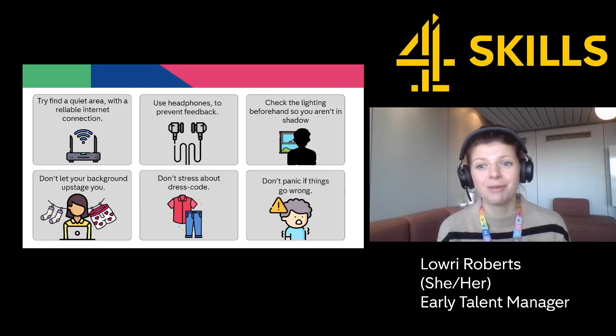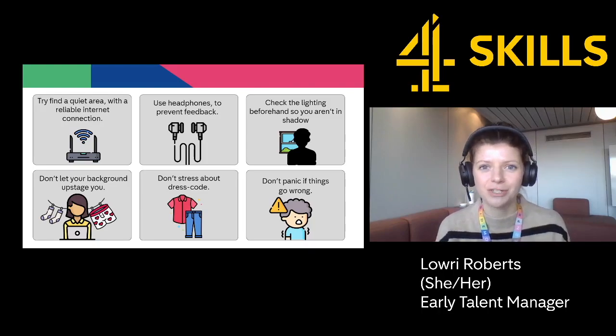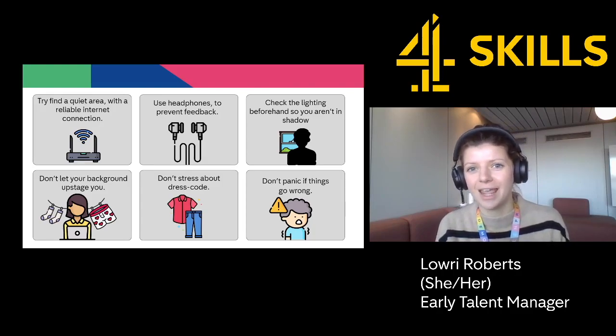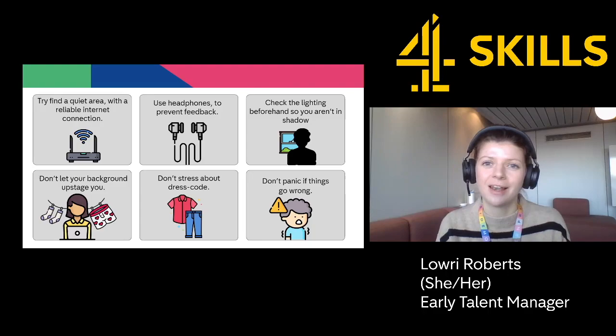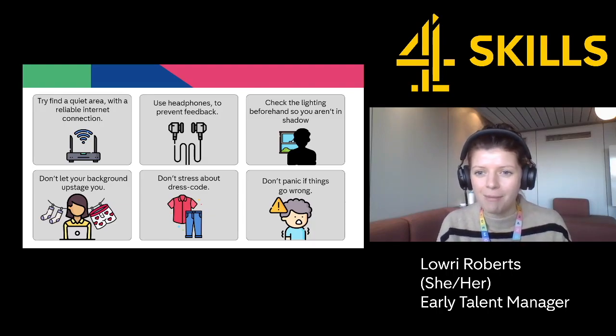Check the lighting beforehand so you aren't in shadow. Although it's not a live interview where you can see us, it's really nice for us to be able to see you, to see your facial expression, to get to know you a little bit. So it's important that the lighting is right, because that's then less off-putting to a recruiter. If the lighting's off, we're sitting there the whole time trying to decipher who you are.